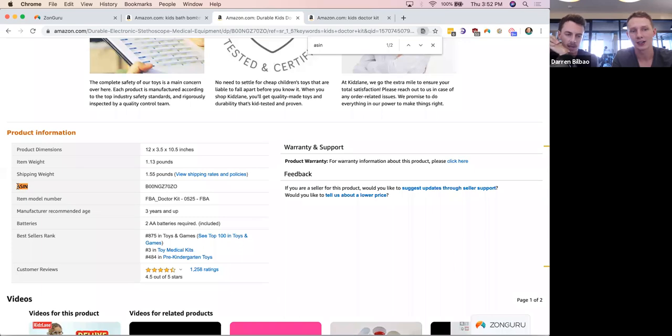Or you can just scroll down there. Or you can scroll down here. So now we're in the product information section. We have the ASIN. This is the unique identifier for this product. And so you can find it there.